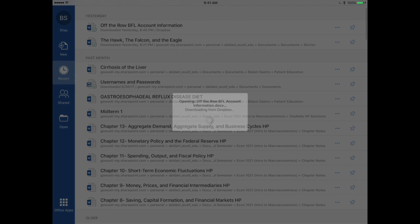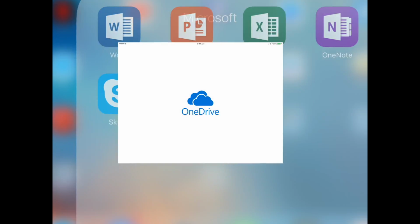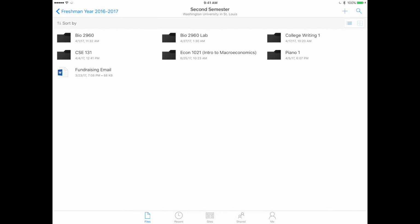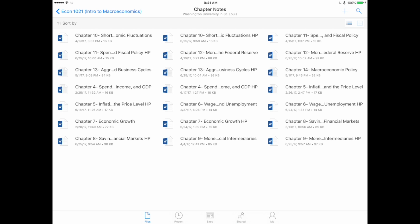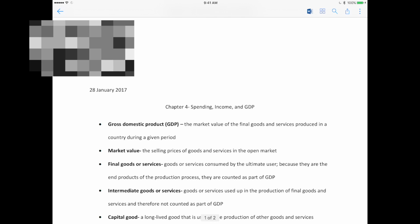So if I open this up, that is not information that can be shared, but let me see. If I open OneDrive, so freshman year, I can just pull up, let's see, any one of my documents here, chapter notes and econ notes that I took last semester, right? So here's chapter 4, spending, income, and GDP. So I have the OneDrive app. I have 1 terabyte for 4 years, which is amazing.